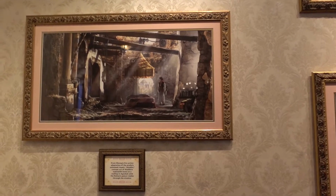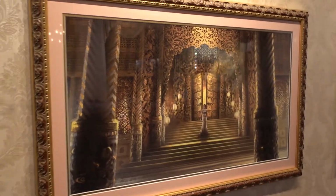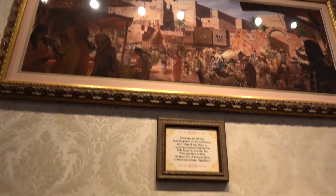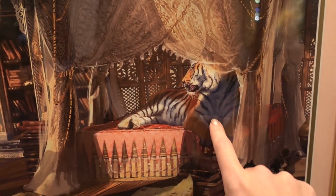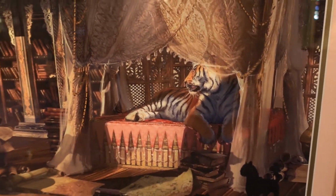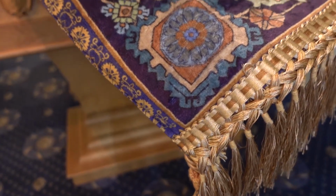So check this out. There is an Aladdin live action gallery in here. It's a sneak peek with a whole bunch of concept art from Disney of some of the different scenes from the movie. Little known fact about me, I used to have a little beagle and my beagle's name was Raja, named after Aladdin's Raja. And look at this magic carpet. Oh, it's so pretty. Wow, it's beautiful.